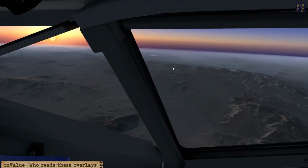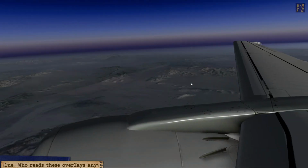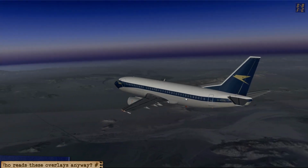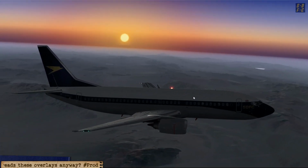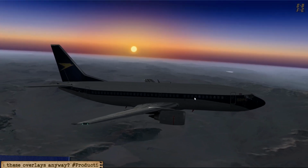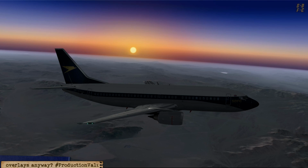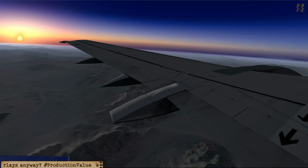Southwest 404, contact SoCal approach 124.35. Southwest 404, SoCal approach, roger. Descend via the Lindy 4 arrival, cleared localizer 27 approach.